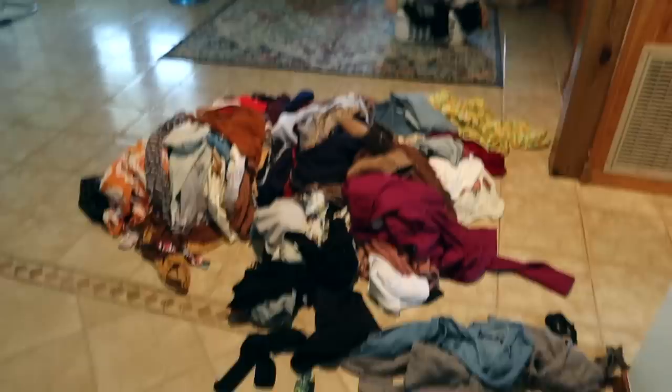Y'all, this is all I'm getting rid of. Like, what in the world? This is huge. Absolutely huge, okay? And those are maternity clothes I gotta get rid of too. So, wow.